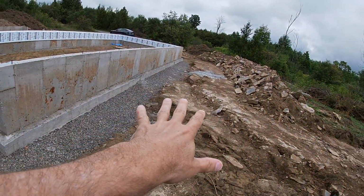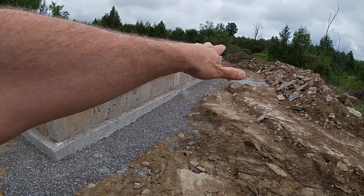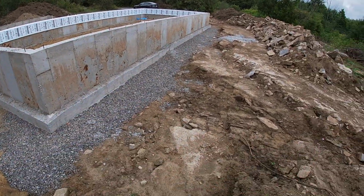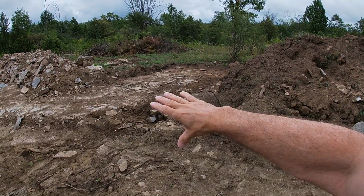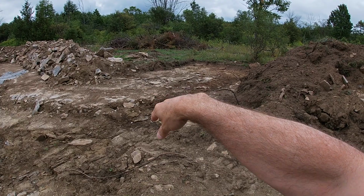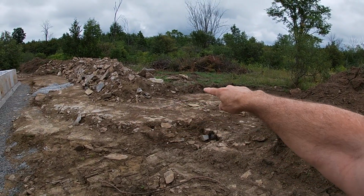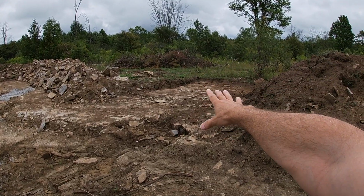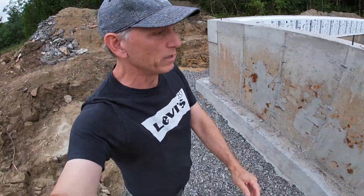Right here, there's going to be a deck that'll be about 35 feet long, 12 feet out. And then here, we're going to have a pool. We're not sure how long the pool is going to be. It's going to be about 8 feet wide, maybe 24 to 30 feet long. And the deck will extend along the side of the pool here as well. So we're looking to make this a nice little getaway property. And it should be a nice place to live.